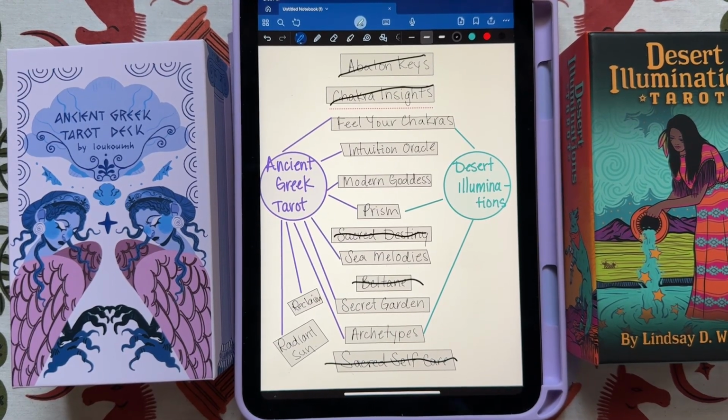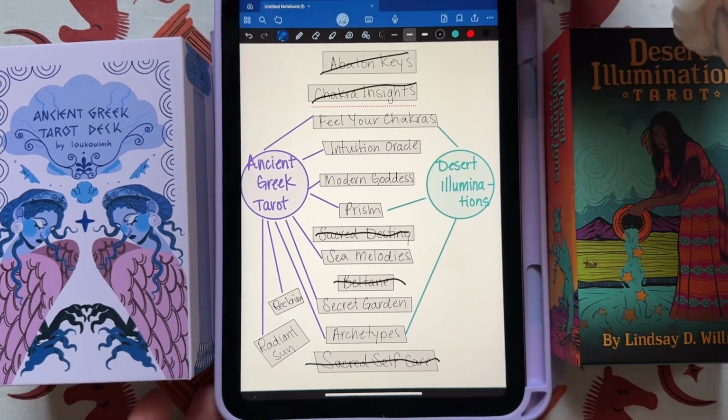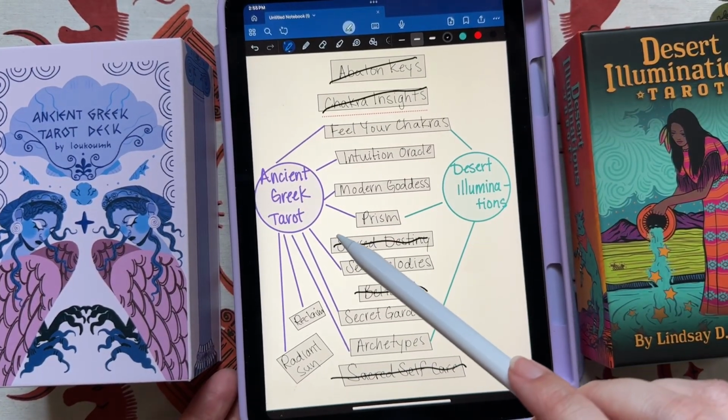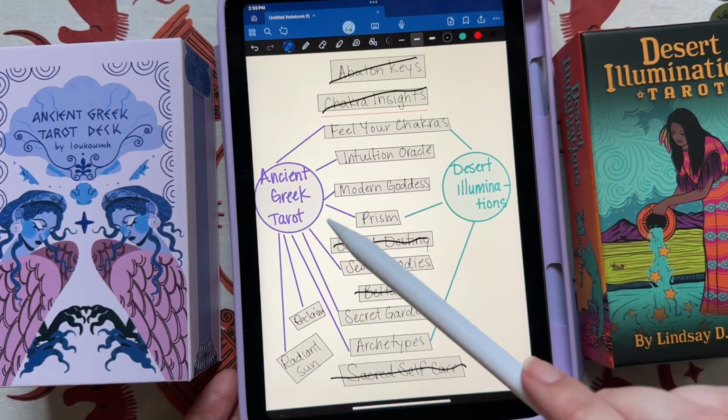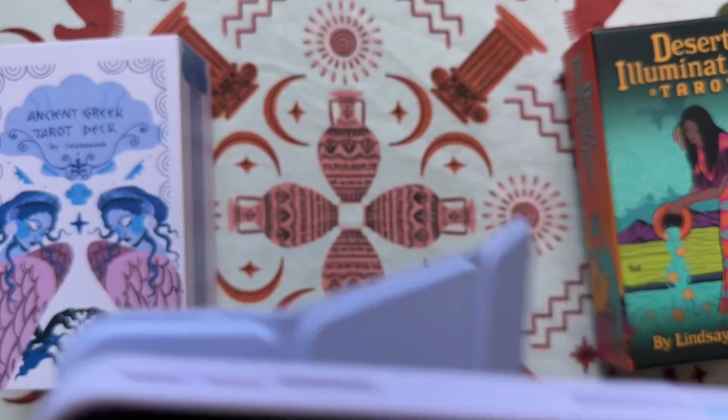But anyway, that's where we landed. That's what we've ended up with. Not amazing, not as great as I thought. Way more for the Ancient Greek than I was expecting as well. That is interesting to me, but oh well.